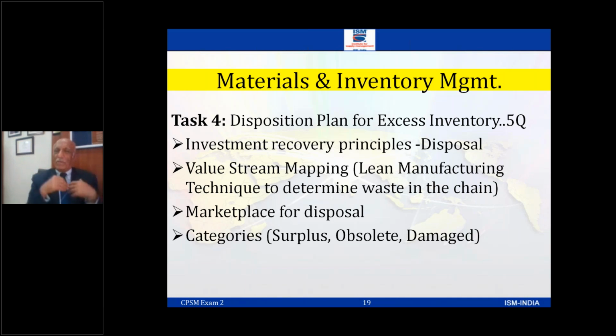So my purpose again here is for each one of you to understand the concepts around. Because once the concepts are clear, it will be easier to pass the exam.